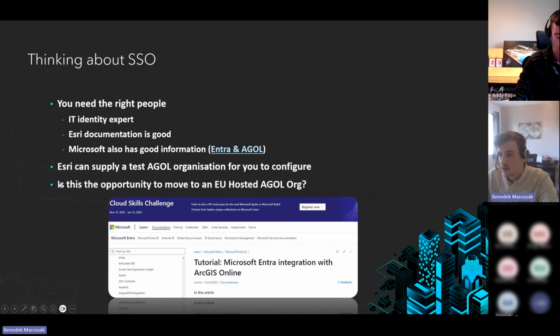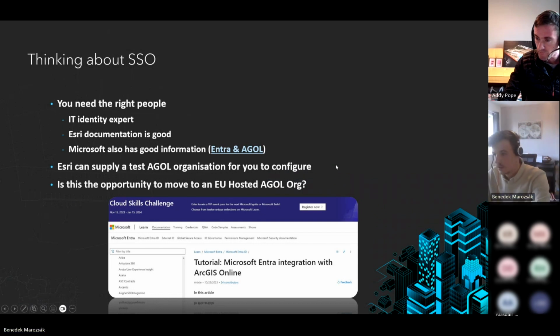And a lot of universities in the past year have approached us with questions about an EU-hosted ArcGIS Online organization. This is a good opportunity to set up a new AGOL with SSO implemented on an EU-hosted node. If that's of interest to you, you can test how it works and start with a clean canvas.